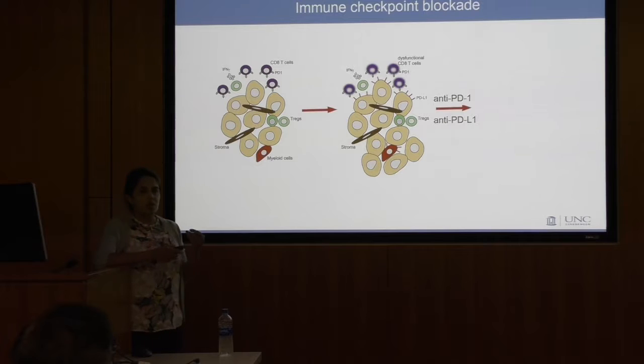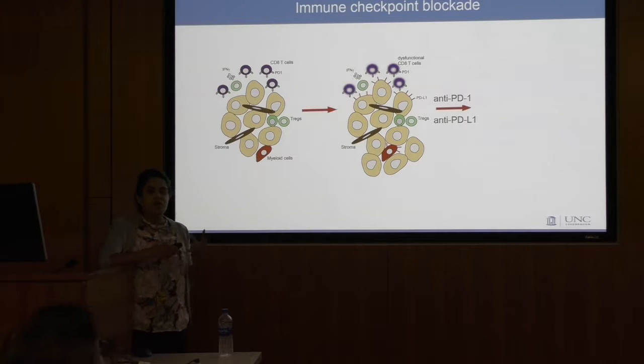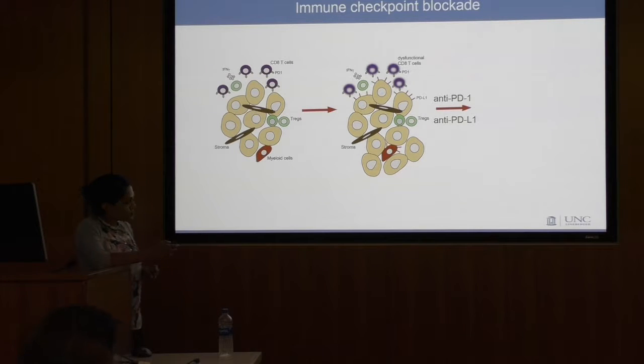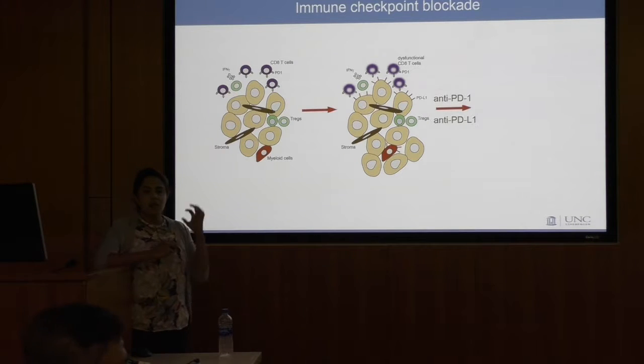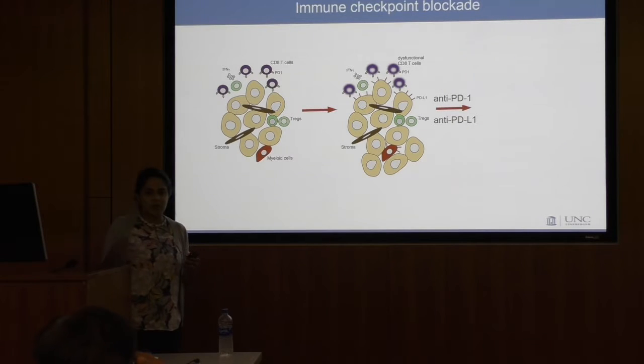Now, even once the body has recognized these abnormal immune cells and generated a T cell response, the cancers have derived a number of ways to negatively regulate those immune cells. So I'm showing here that in addition, after the T cells are generated, when they try to infiltrate these tumors, one of the defenses that's put up is that the T cells have on their surface these receptors which can negatively regulate their function.